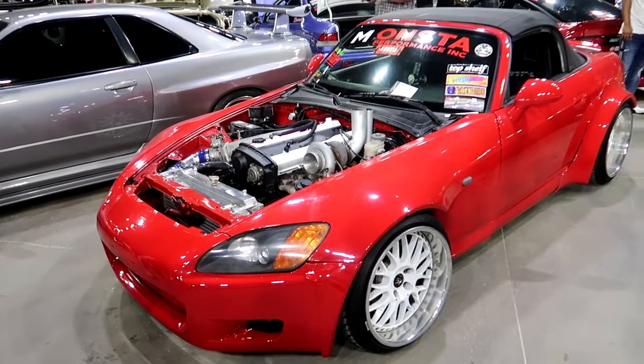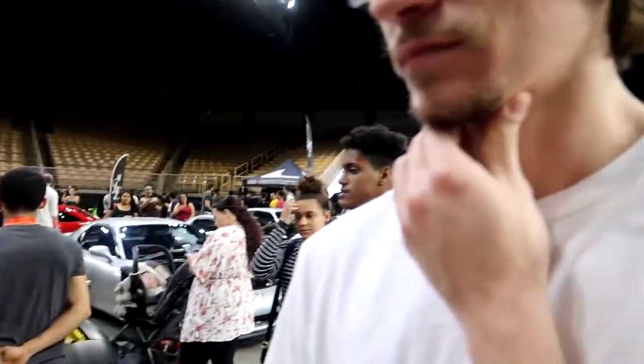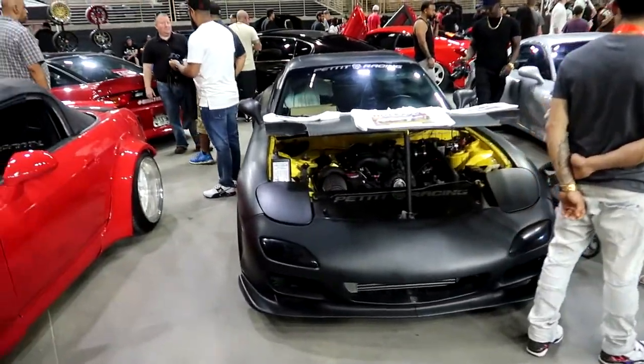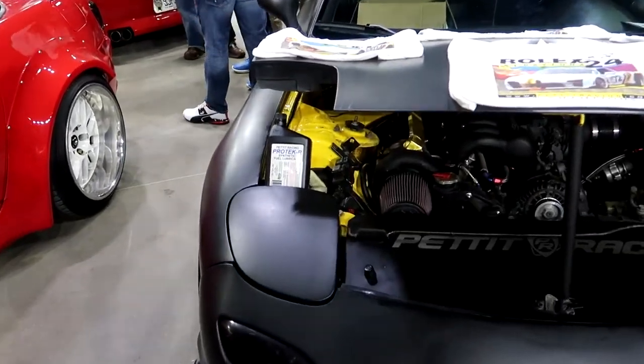I'm seeing a common theme. It looks like we're RB swapping everything. Dude, I guess RBs are good engines, huh? It's the new 2J. And then here's an actual RX-7. I wonder what kind of fuel injection he uses. Huh, I wonder.